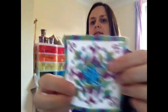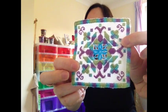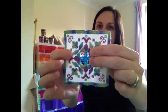So, yes, I used my peacock feathers and I used it to stitch up this little piece of hardanger here. If I put it there, you can... It doesn't show up there. There you go, that's a bit better. You can see the filling stitch in the middle. Yeah, so that's peacock feathers.